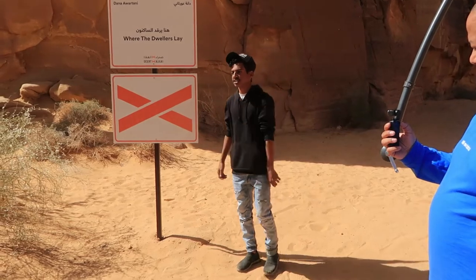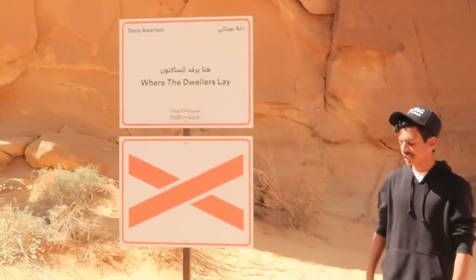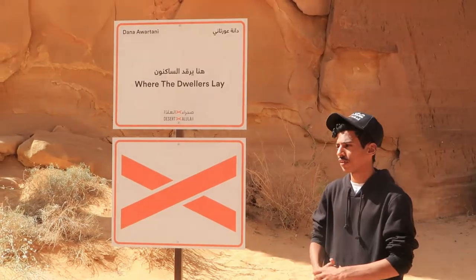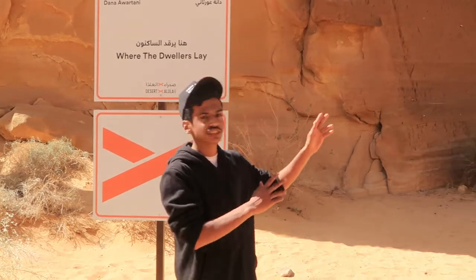You guys, my name is Pt.3. I am the storyteller of this piece of art. It's called Where the Willows Lay. People lived here 4,000 years ago. We called them the Nabataeans. This piece of art is like the cemetery of them.